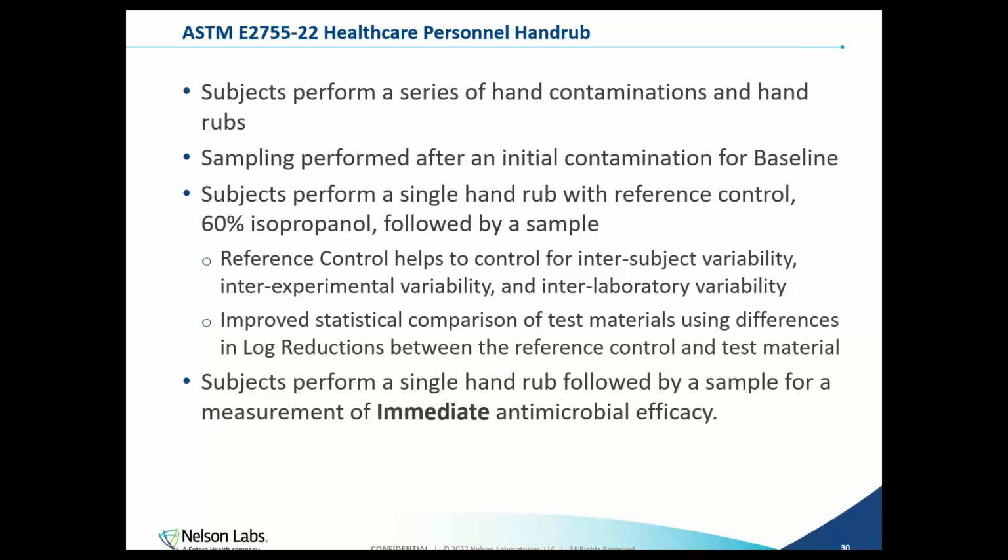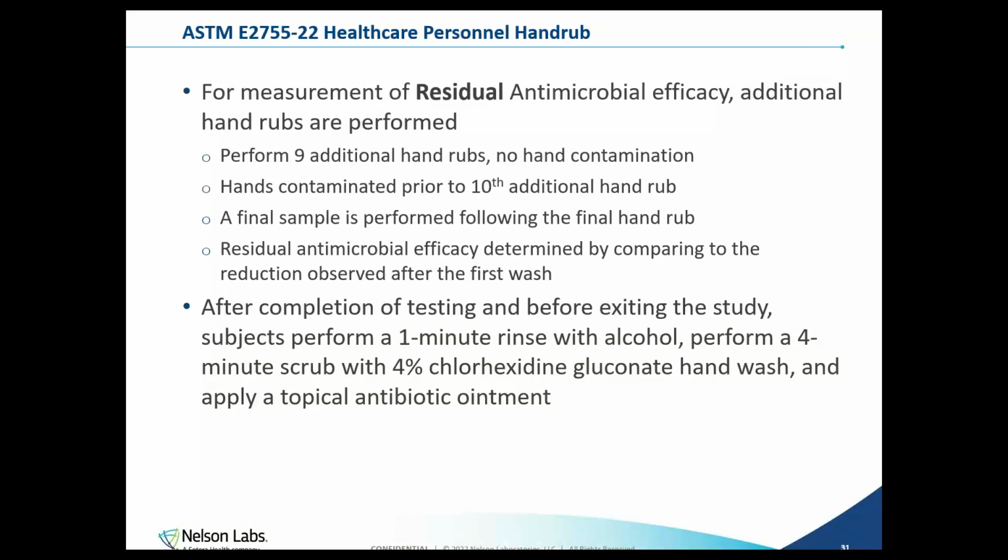Subjects perform a single hand rub followed by a sample for measurement of immediate antimicrobial efficacy. That's after you do the reference control procedure. For measurement of residual antimicrobial efficacy, additional hand rubs are performed. So in this one you perform 9 additional hand rubs. There's no hand contamination in this method prior to those 9 hand rubs. Prior to the 10th additional hand rub, subjects' hands are contaminated, and then a final sample is performed following that final hand rub.